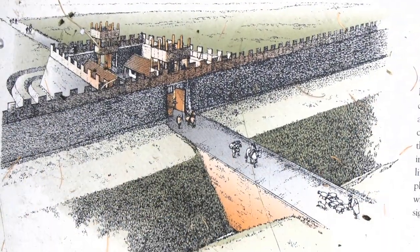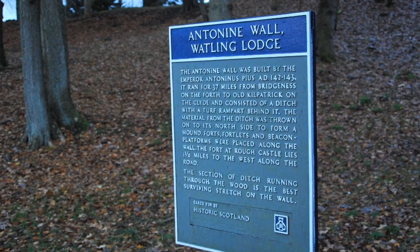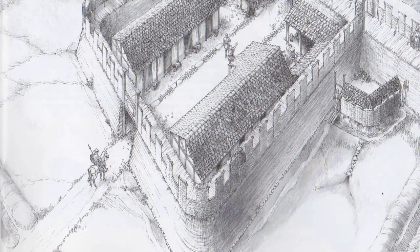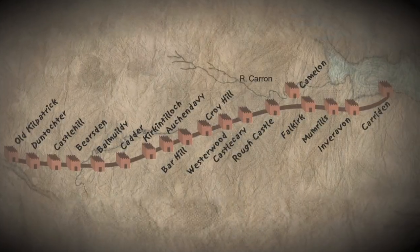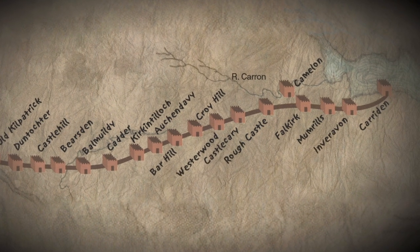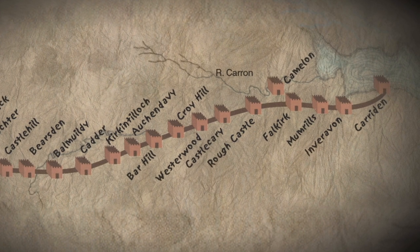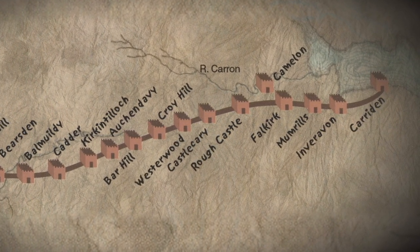But there were fortlets every 1 mile along the wall. The nearest one is actually just at the back of the stable block at the end of the ditch here. And they would have had access gates to allow people to come through. There were then 17 larger forts at roughly 2 mile intervals. The nearest one to here is Rough Castle. Another one lies buried under the suburbs of Falkirk.